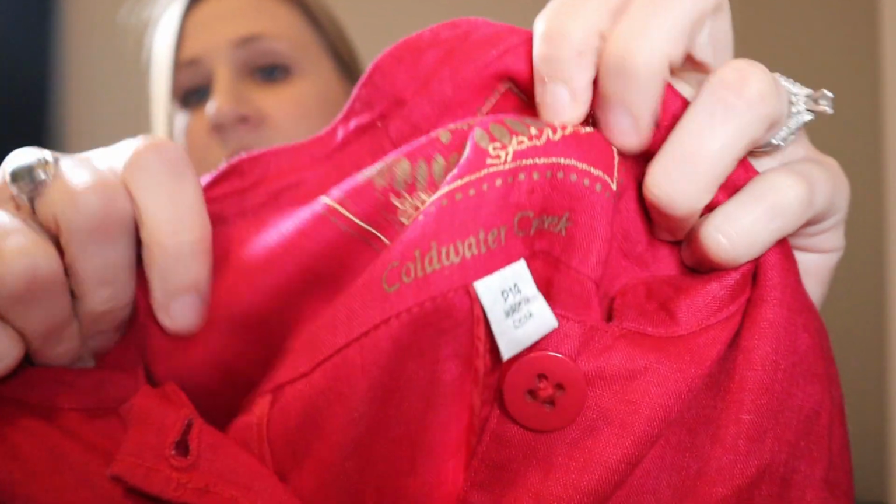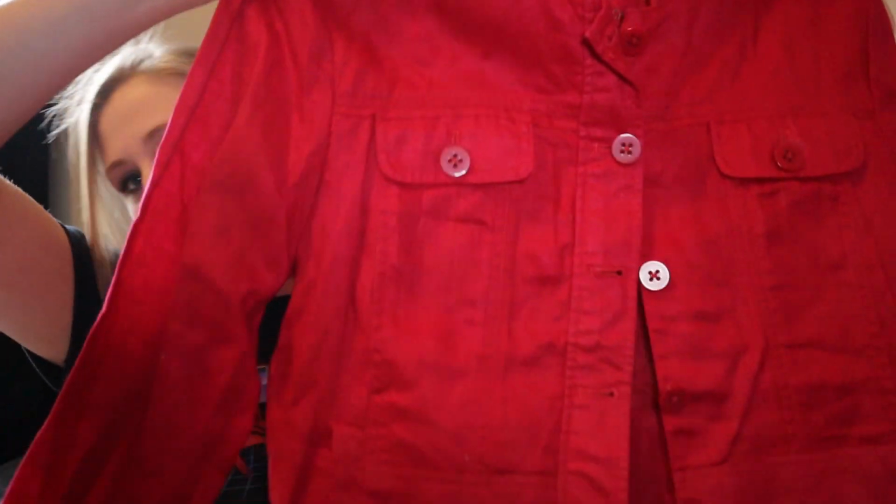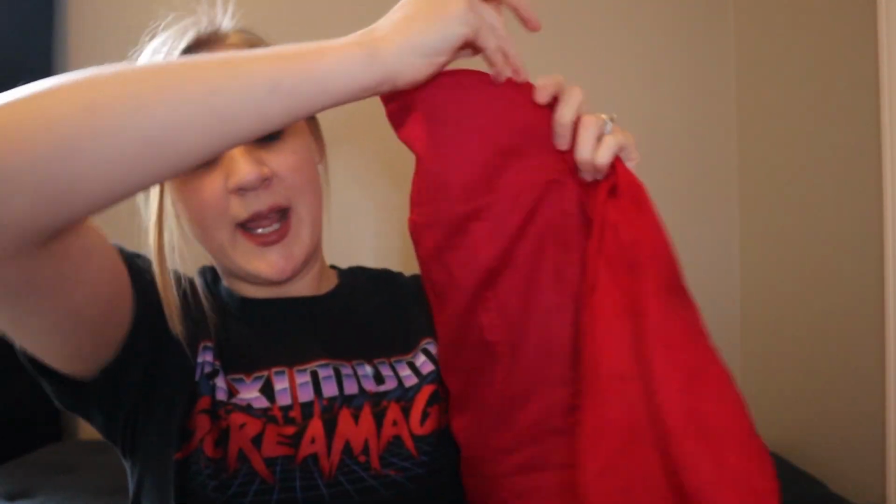Another Coldwater Creek, Celebrate Your Spirit. Now I've sold them before. I think this is newer with this kind of graphic that's in there, but this is a linen size 14, just a lightweight jacket. Brooks Brothers, size medium, a white, and surprisingly no stains it appears, polo shirt or golf shirt. That's a piece of fluff in case you're wondering what that is, a piece of thread. But overall it looks to be in really good condition.